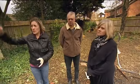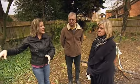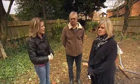I mean, the bottom line is, I don't think you've got enough money in your budget to do the two-storey extension to the side, let alone rebuilding all the back of the house. Right.